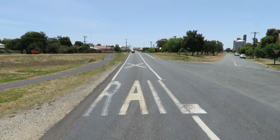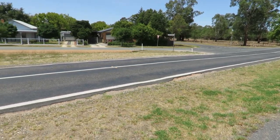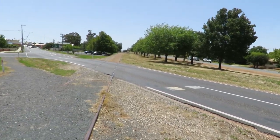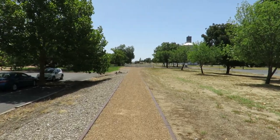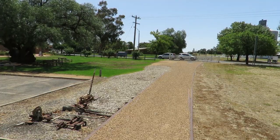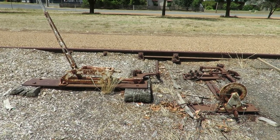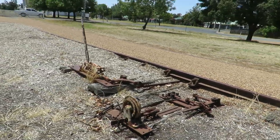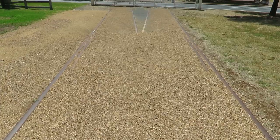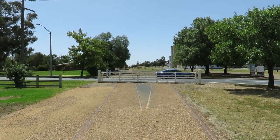I personally find it amazing that so many level crossings in Rutherglen still bear their rail warning stencils. And a train hasn't run here in almost 20 years. This is pretty neat. They've left the old switch for the point that would have directed the trains into the goods yard. Still here. In front of us is the points and the beginning of the Rutherglen Railway Precinct.